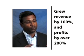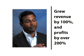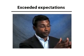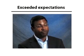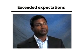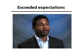And where we are today. If you look at what metrics have been influenced, first and foremost is revenue. We've been able to grow revenue by about 100%. Profits have gone up even more significantly. Over the last 4 or 5 years, we've probably increased profit by about 225%. So if you look at revenue, profits, or units, all of the key metrics that from an e-commerce standpoint are relevant, we have exceeded our expectations.